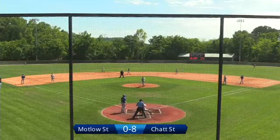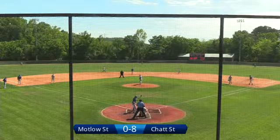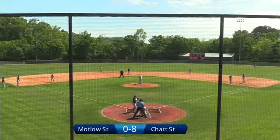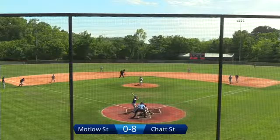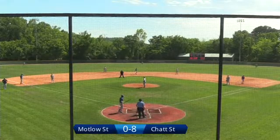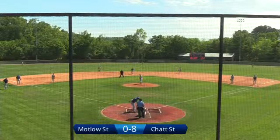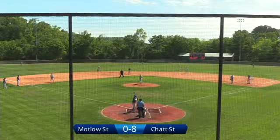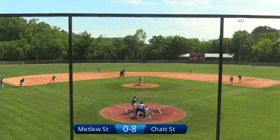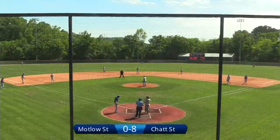Cameron misses up and away as Taylor gets in a 1-0 count. Corner infield playing in the middle infield, hoping for a double play ball to get out of this inning, with the Chat State Tigers trying to get some runs. Cameron misses again, falls behind 2-0. Good hitter's count for Taylor Head. Cameron gets the sign, quickly comes set, and fires, and misses up again to fall behind 3-0.